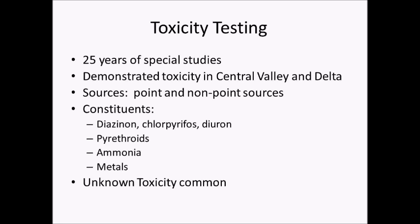And the constituents that have been specifically identified are a number of pesticides: diazinon, chlorpyrifos, diuron, pyrethroids, ammonia, not to be confused with ammonium, we're talking about toxicity to fish here, as well as metals. We are now starting to do toxicity testing and the TIE component with ammonium, but that's a story that will be coming soon. So we've identified a number of contaminants that we know are bioavailable, at least when you test with these surrogate species in the lab.